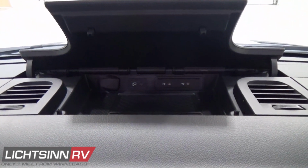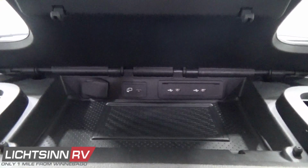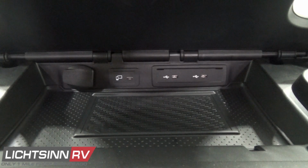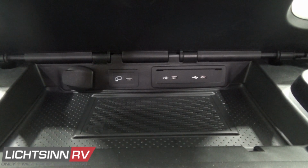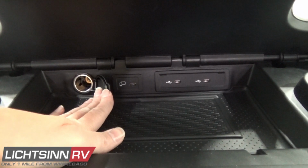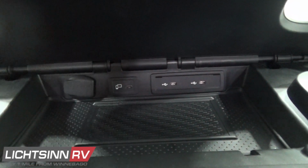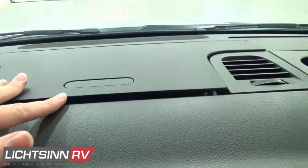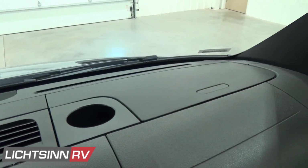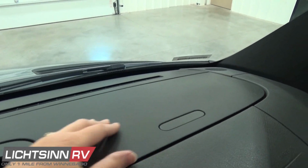Also in this storage is where you'll see the wireless charging, screen mirror functionality, inputs with USB-C connections to configure smartphone connectivity with Apple CarPlay or Android Auto, and an additional 12-volt power point. Additional cup holder off to the right, and then hidden storage for the passenger. All of this is behind the dual front airbags.